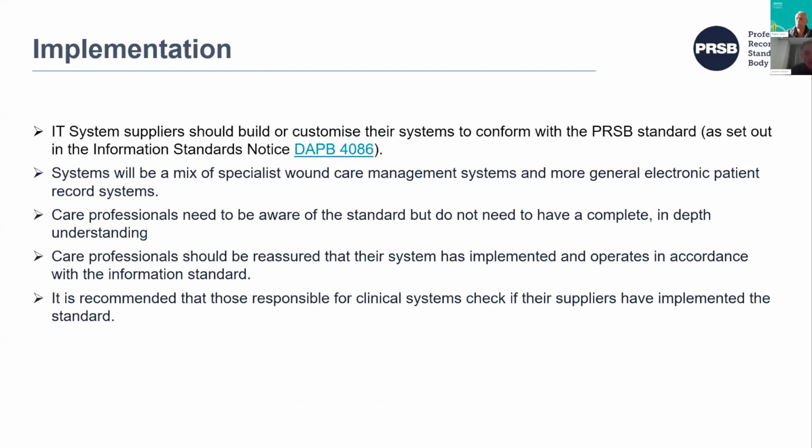So the implementation is not necessarily for individual clinicians. It comes across to the IT system suppliers to consider. If you think about it, as we go through a digital revolution, as more wound care becomes digitized, using platforms from private companies or NHS organizations, this has been done, like Martin has talked about, through engagement with stakeholders, and they're well aware and have had the chance to comment and consider this.